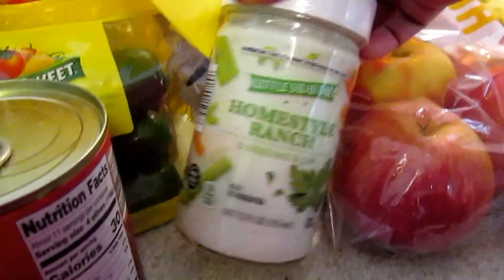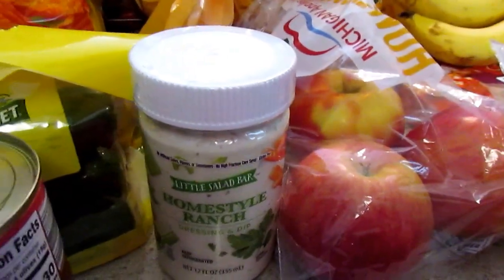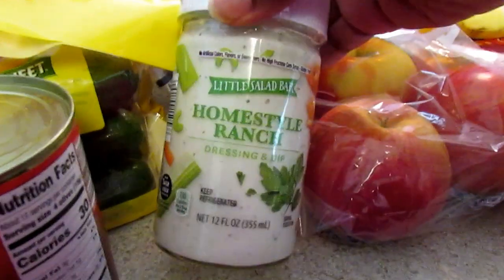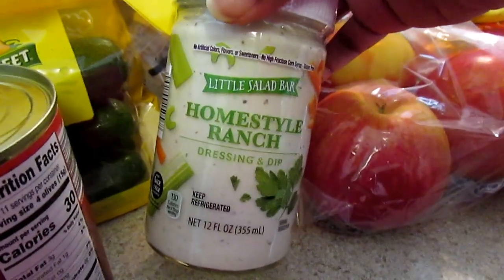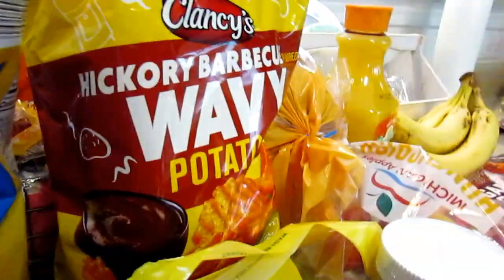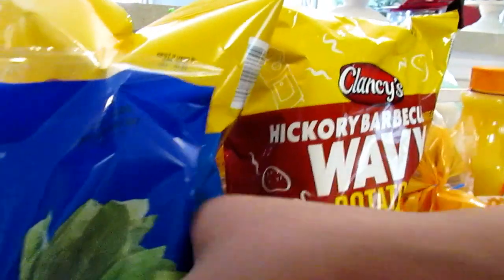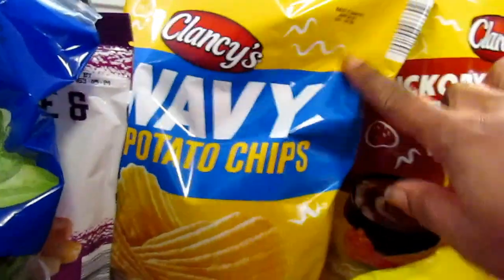I like to use this as a dip. I already have some celery and carrots that I got from Walmart the other day. And then the home style dressing and dip. Jason picked up the honey barbecue wavy potato chips on the way out. They were $1.49. I was like, you can't grab 99-cent chips. So the wavy potato chips are 99 cents.